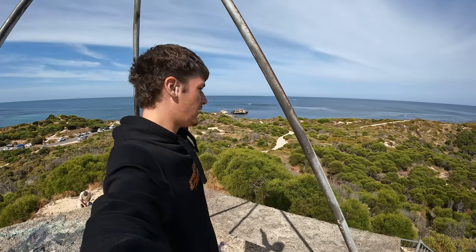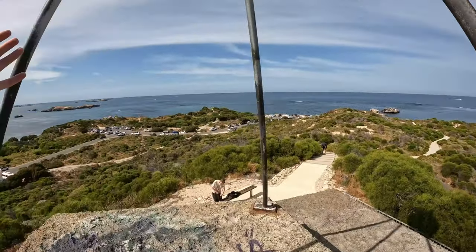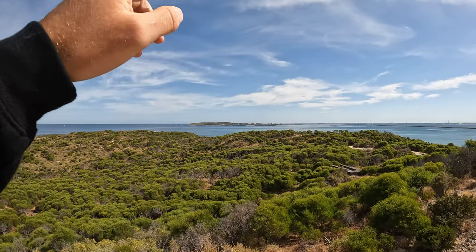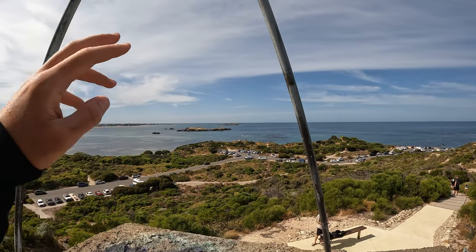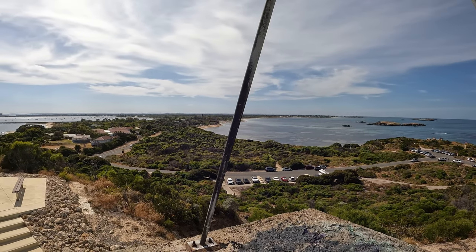Now, how is that for a spot? Wow. Behind me, the ocean. Beside me, the ocean. On the other side, the ocean. It's just awesome. You got Garden Island, that's that island in the distance. And yeah, wow. Seal Island, Bird Island, Penguin Island. Just keeps going.